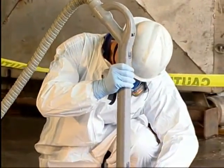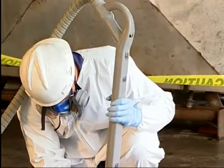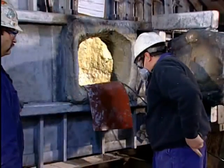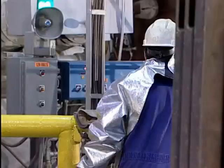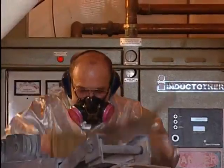Your daily commitment to following the safety program at your mine site, including the use of appropriate PPE, is crucial to maintaining a safe and healthy workforce and going home uninjured at the end of every shift.